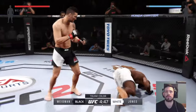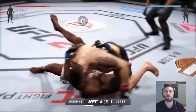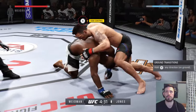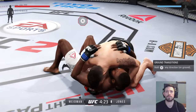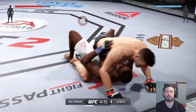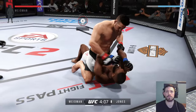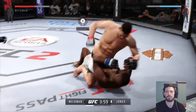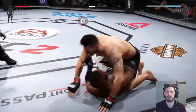One thing that John Jones is very good at is catching his opponents with counter shots as they try to move in on him. He's got him in side control. This is where those knees to the body can come in play. He's moving into full mount. He postures into place. Nice job by Weidman. Half guard.